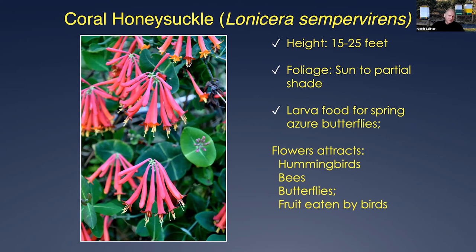My blueberries have scars left by the bumblebees, and the honeybees will find that scar and insert their proboscis to gather nectar. It's called nectar robbing. But a great plant. It's a larval food plant in the spring for the azure butterflies. Again, it's visited by bees, butterflies, and the fruits are eaten by the birds.